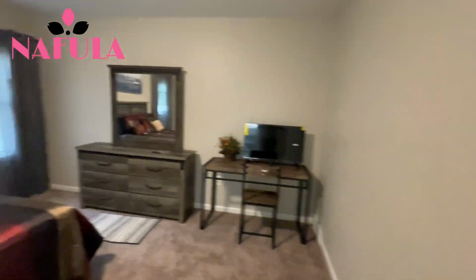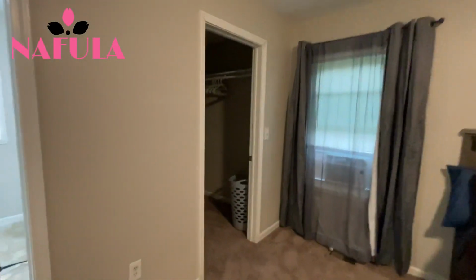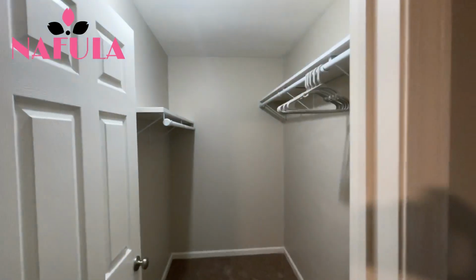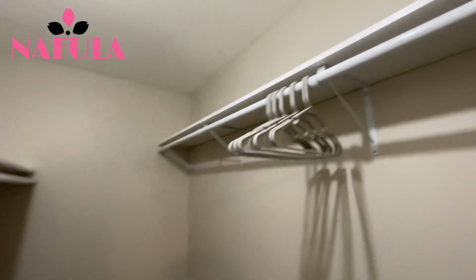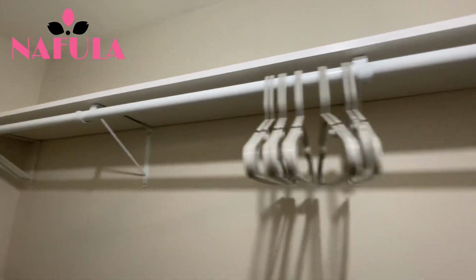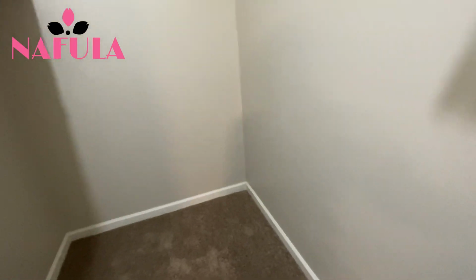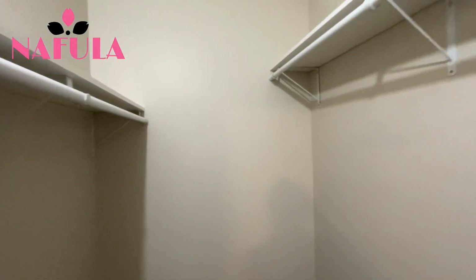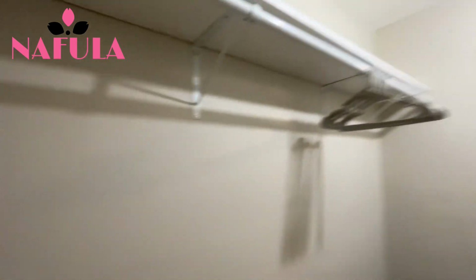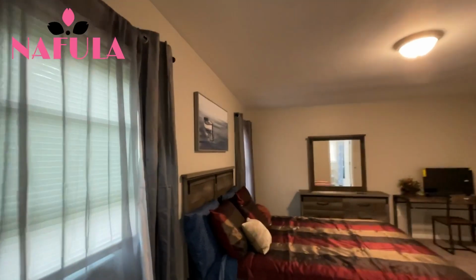And then you have a desk, you have that. And then when you go around, you have your storage. So with the storage, again, you have hangers. You can put your shoes up here, and then you can hang your clothes, or you can choose to add stuff and put shoes down here. So it's a walk-in closet. See? So walk-in closet, and then when you turn around, you go back to your room.